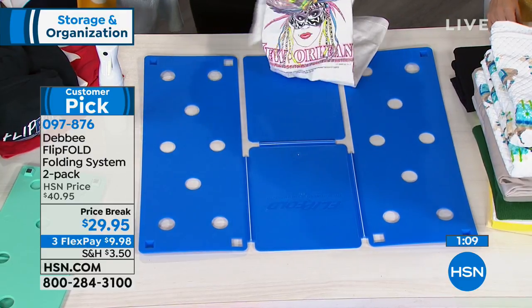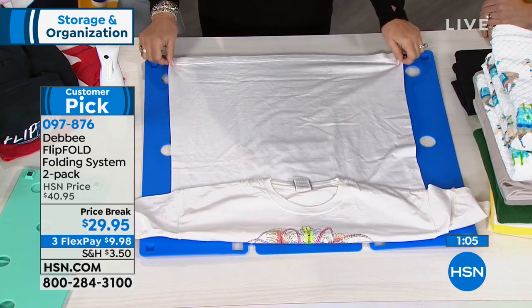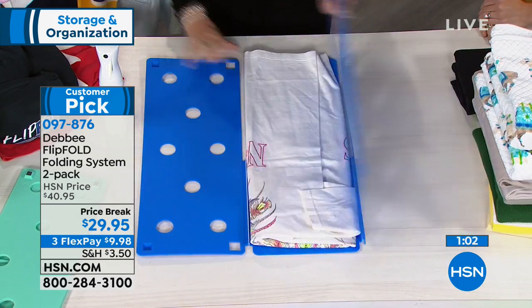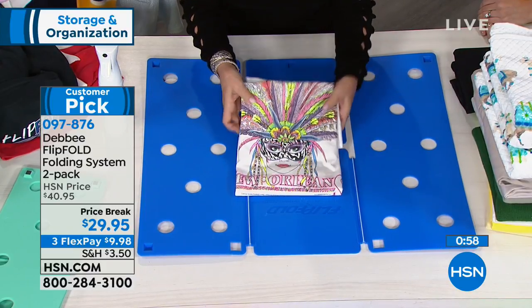I love that. Let me show you that one more time, because it's really cool. You just fold it down like this, because you're featuring the front of the shirt. Flip, flip, flip, and fold. And look at this. Perfect, absolutely every time.